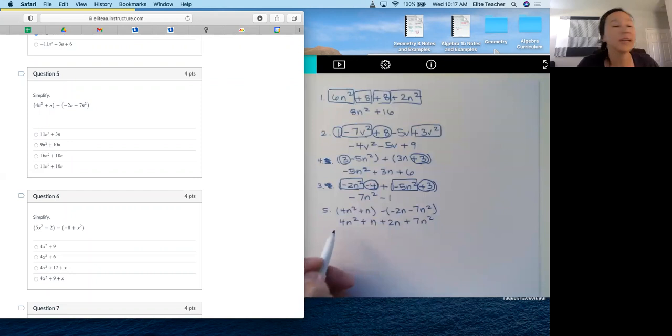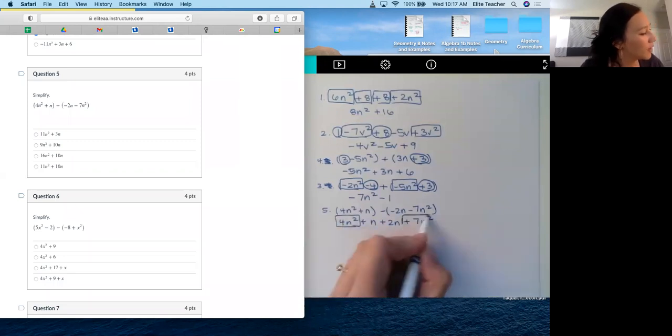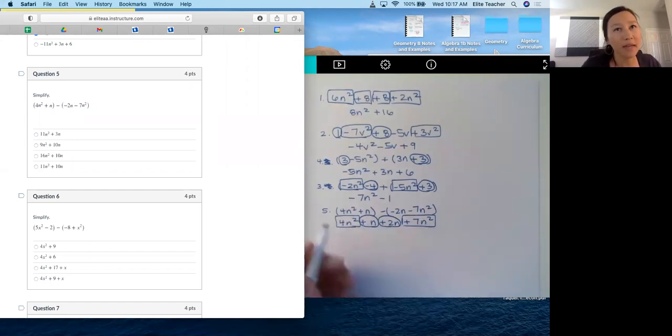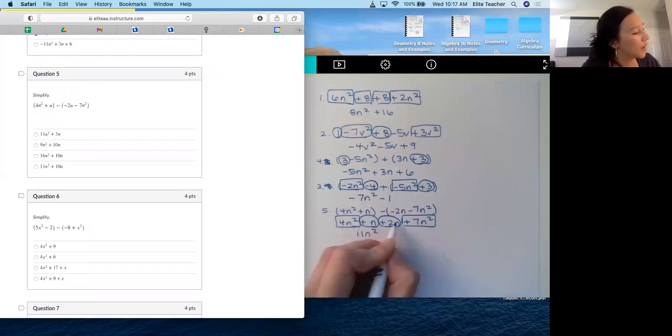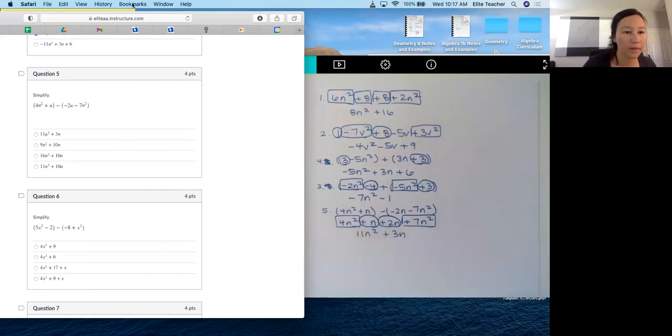Maybe not. Okay, let's see. Tiana, can you help me out? Oh, she's typing it. 4n squared and 7n squared. Yep, very good. Thank you, Bella. And n and 2n, right. Okay, so if we have 4n squared and we add 7, then we have 11. And if we have 1n and we add that with 2n's, then there are 3n's altogether. So 11n squared plus 3n for number 5. Thank you, Bella.